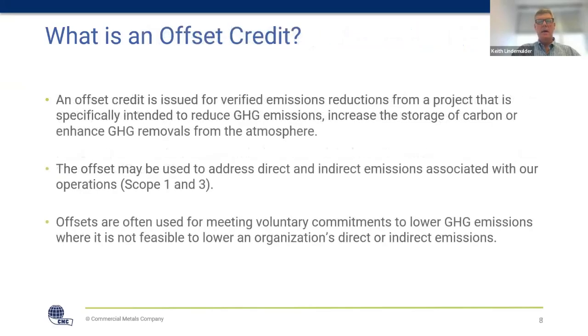Carbon offsets, on the other hand, are issued for verified emission reductions from a project that are specifically intended to reduce greenhouse gas emissions, increase storage of carbon, or directly remove GHGs from the atmosphere. The projects are a direct result of investment or purchase of corresponding offset credits. These carbon offset credits can only be used to offset scope 1.